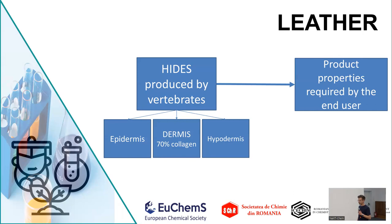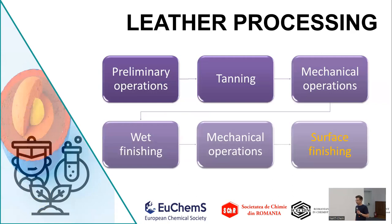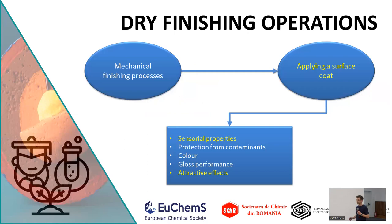It contains mainly in the dermis the collagen, and it takes about 23 steps to make a finished product. The most important processing steps are the tanning that stabilizes the leather, and also the surface finishing that gives the leather the coating, the sealing that offers sensorial properties, which interests us in our work, and also attractive effects.